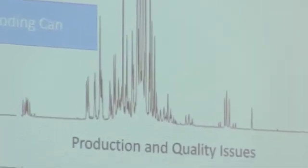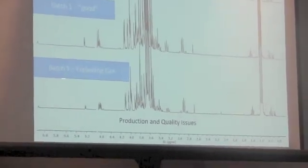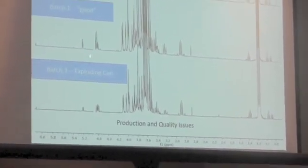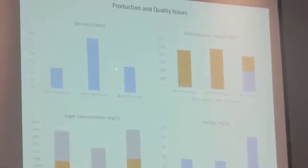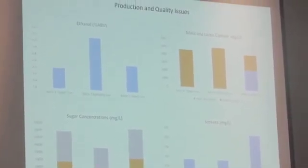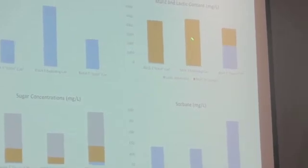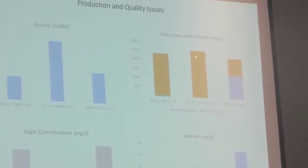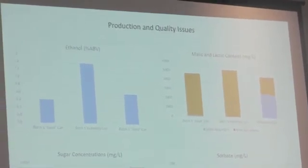And then this is a practical example. There was a company that contacted me because they had exploding cans. They were like, we don't know why the cans are exploding. So we looked at them and we got a really obvious answer: there was more ethanol in that can. It's kind of a no-brainer, right? Something had carried on fermenting, there was less sugar in it because it had fermented and gone to ethanol. But we didn't really know why. That was all we could figure out.